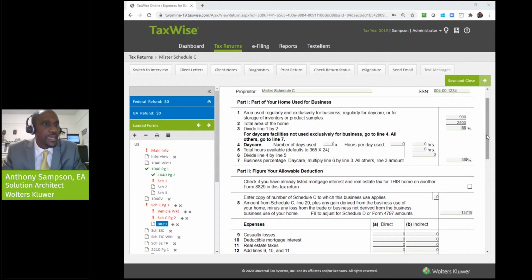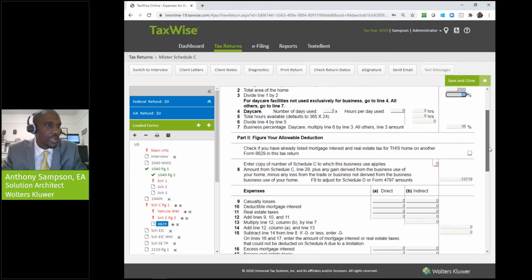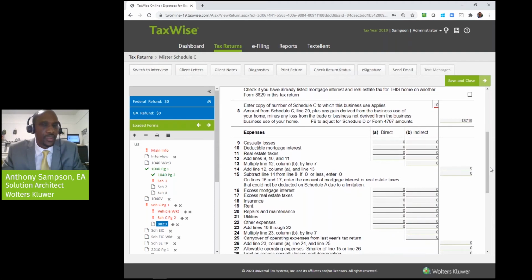All right, so we're on the 8829, and as we're looking at the 8829, let's look at this. Now, this is the part. Remember that story I told you before when the clients used to say, "No, don't use the home office deduction, don't use it." This is the part where I think a lot of those people working at home, doing the TurboTax and do-it-yourself DIY tax preparation, got in trouble, because they would say, oh, okay, this is my expenses, this is my property taxes, this is my rent. They'll just come down on this direct side.